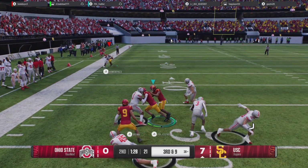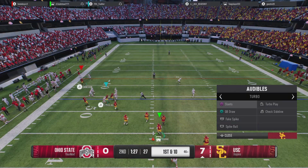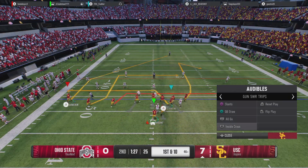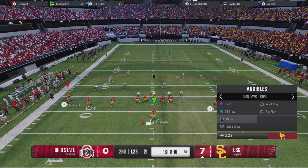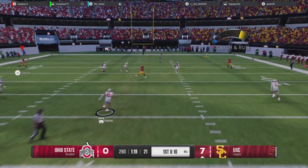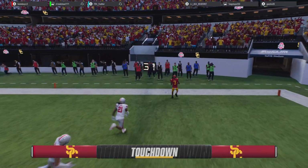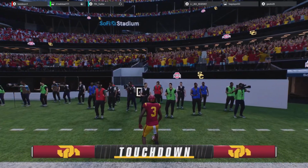Working that left side now. And they'll finally get him down after a terrific pickup. And the Trojans moving quickly to the line. Back to throw, it's Rourke. Fires toward the end zone. And it's caught! Touchdown, USC!